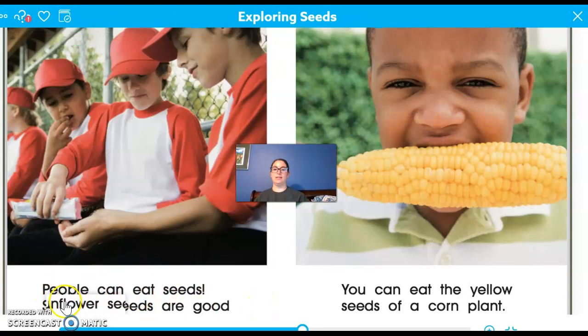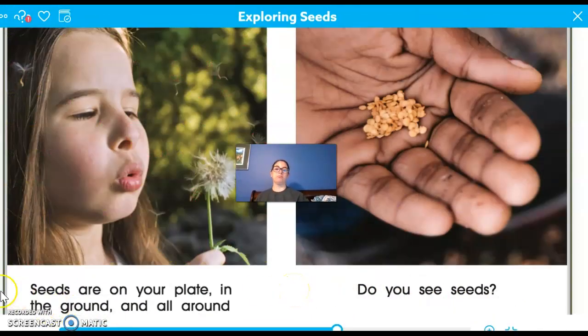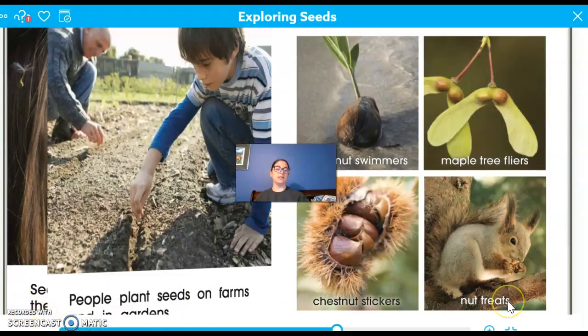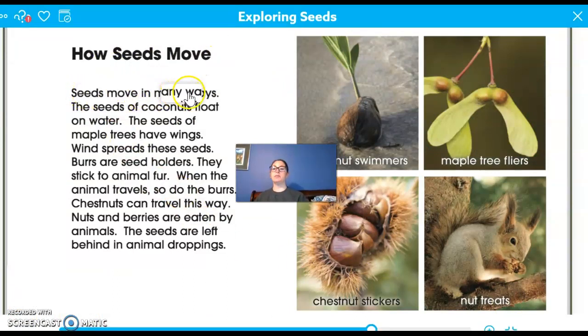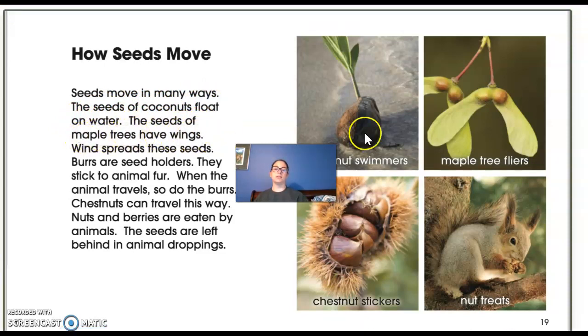People can eat seeds. Sunflower seeds are good snacks. You can eat the yellow seeds of a corn plant. Seeds are on your plate, in the ground, and all around you. Do you see seeds? How seeds move. Seeds move in many ways. The seeds of coconuts float on water. I didn't know that.